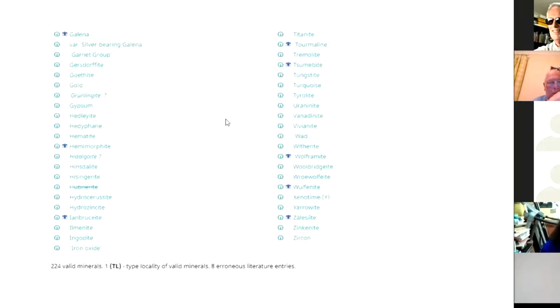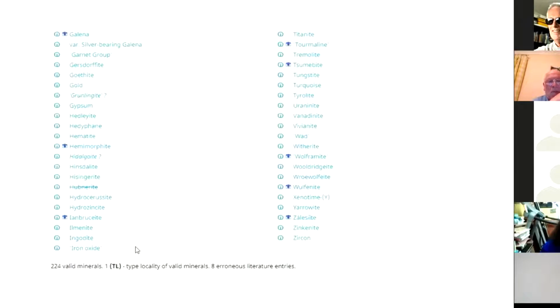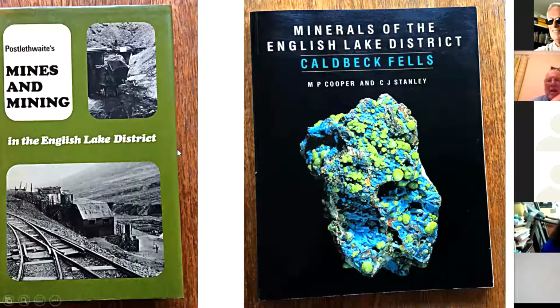And so there it is, 224 valid minerals, 1 type locality. And these are the 2 books that I used. This is the one that was done by Mick Cooper and Chris Stanley. It's probably the best one ever produced on the area. Very comprehensive, covered a lot. And this is the one that started me off on the collecting up there.